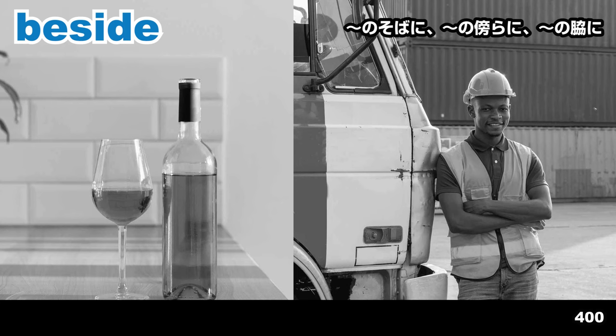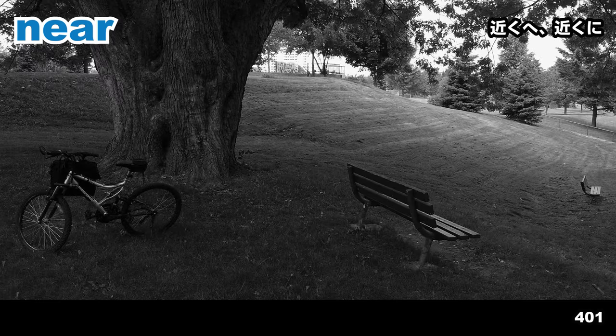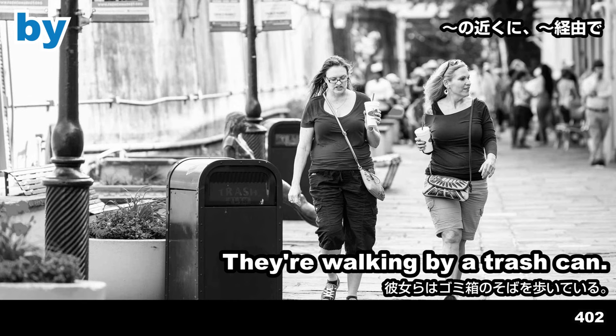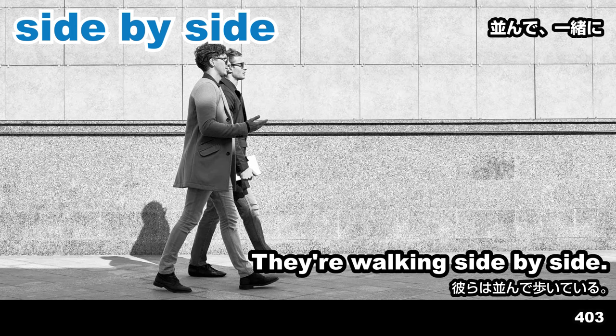Beside. The bottle is beside the glass. He's standing beside a truck. Near. A bike is parked near a tree. By. They're walking by a trash can. Side by side. They're walking side by side.